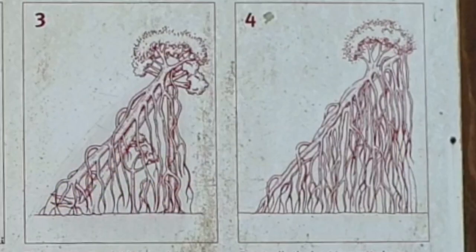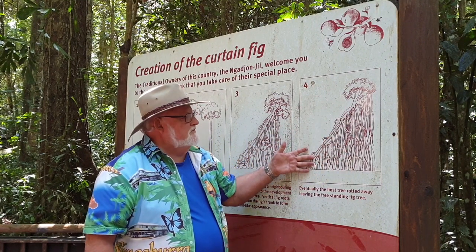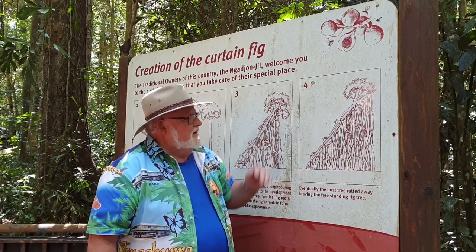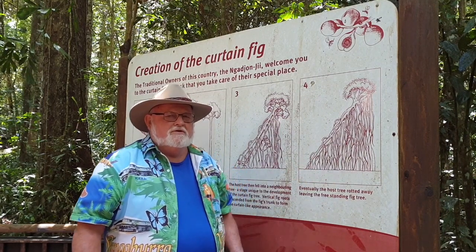Both of these trees in time are strangled and then they're rotted, and as a result we end up with the effect of just the curtain, this magnificent curtain of the root system travelling to the ground so that the tree gets nourishment. And remember, this took 500 years.